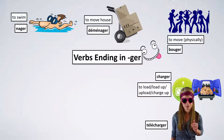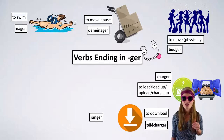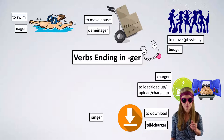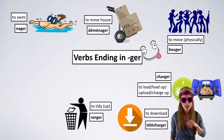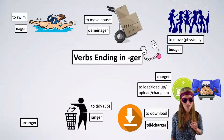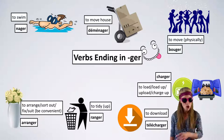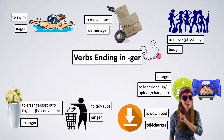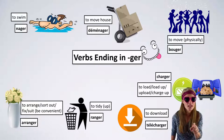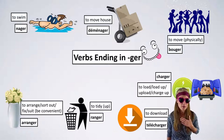Télécharger, to download. Ranger means to tidy up. Va ranger ta chambre, go tidy your room. Arranger. We have our flowers to arrange here. We're going to arrange the flowers. We're going to sort them out. It also is used a lot to say to fix, to suit, to be convenient. Ça t'arrange? Is it convenient for you? Ça ne m'arrange pas. It's not convenient for me. It doesn't suit me.